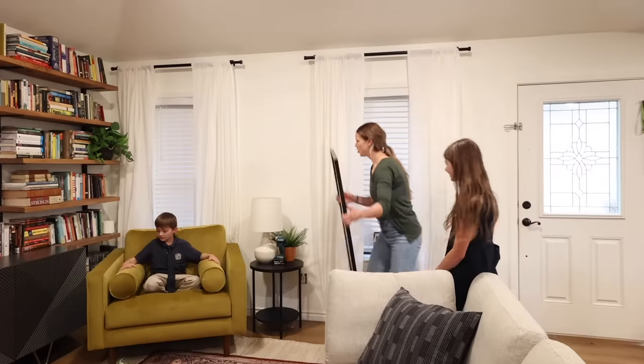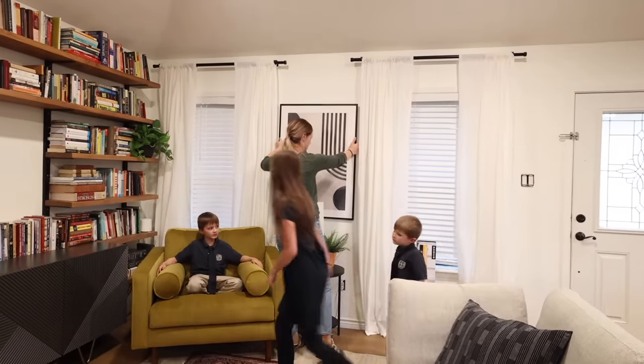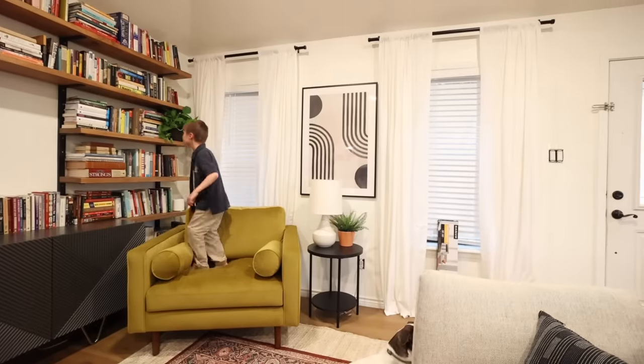So what if we put this picture over here? Got our little junior designer in training. Who needs levels? That looks awesome. That looks amazing. Good work.